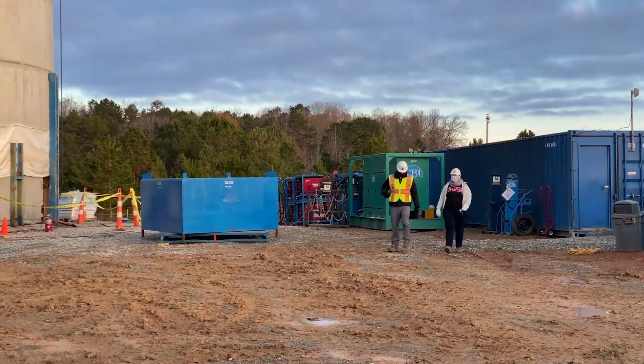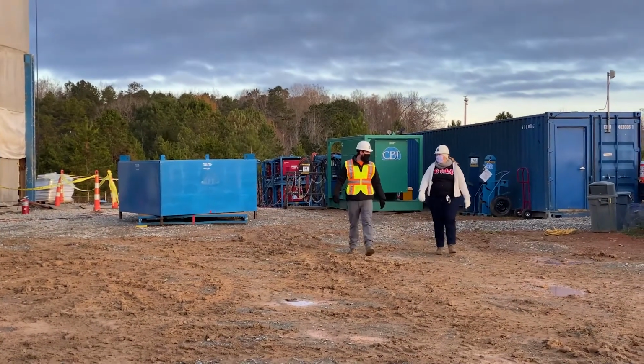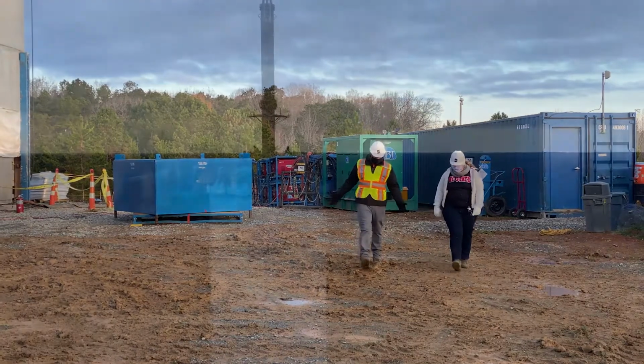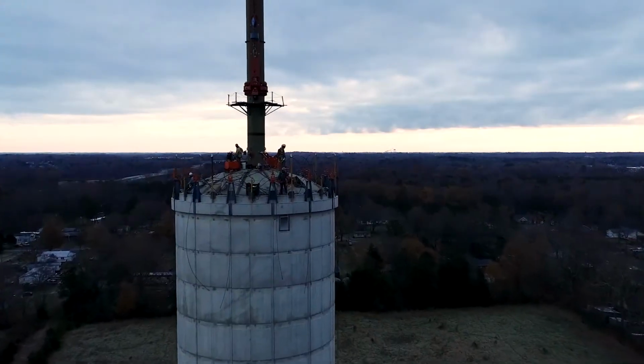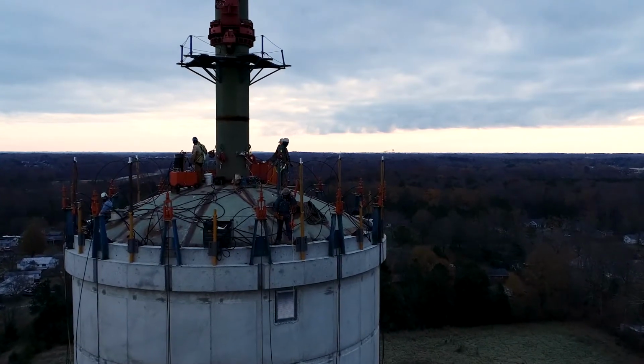Each phase of the project has a different crew and a different foreman, and so we've got to quickly coordinate with each crew and their foreman and get them up to speed quickly on each phase of the project. So there's a lot of key players in the execution of the project.